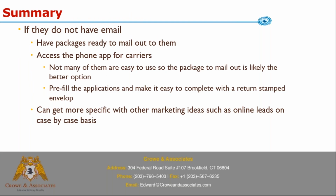If they don't have email, so maybe you want to use online enrollment, or email them apps, but they don't have email, you can have some packages ready to mail out to them. Connect for Medicare, as I said, as of 2021 AEP, you will be able to also text an enrollment link to them as well. So those without email, if they have a smartphone, which a lot of people do now, you can text that link out to them. But like I said, have some packets ready to mail out, put a return envelope in it, and definitely put your agent code and name on it.